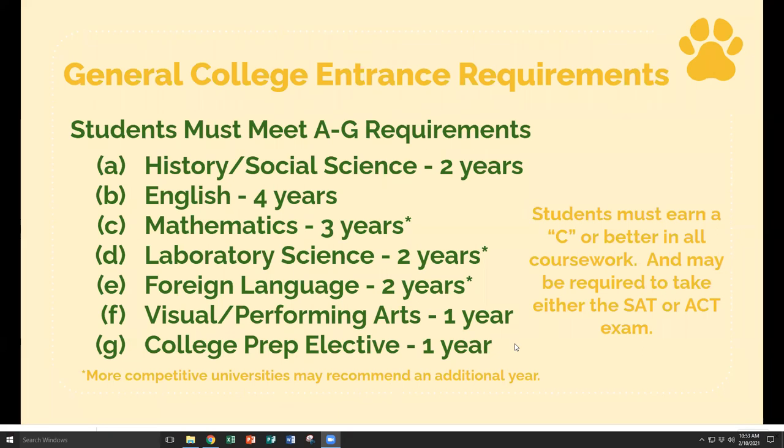The D category is laboratory science, and this is science that has a hands-on laboratory component to it. Again, you're going to see there's a star, 2 years minimum, 3 years suggested if you're looking at highly competitive schools. Luckily, Braille-Olinda requires 3 years of laboratory science in order to graduate, so we've already prepared you for those requirements. The E requirement is foreign language.